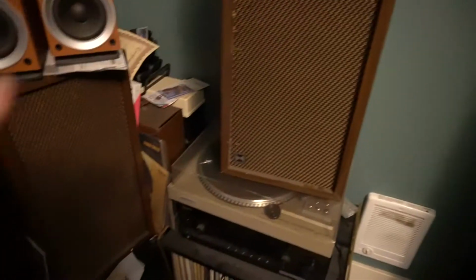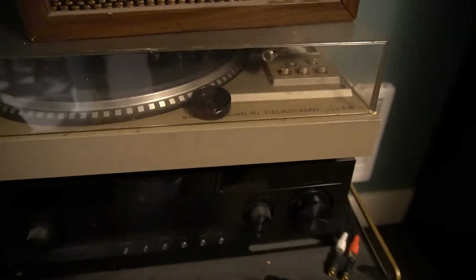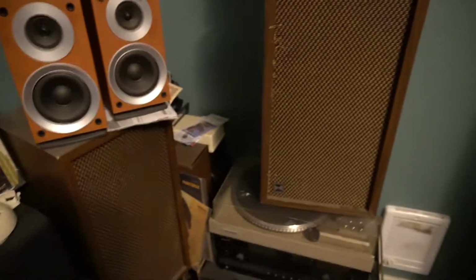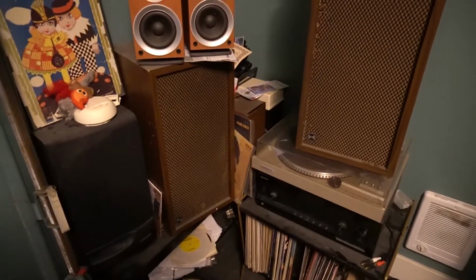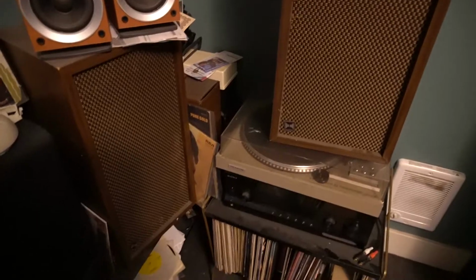I've got my stuff for my record setup, but I don't have the speakers and everything plugged in yet. This is a Pioneer record player. I think that this is the one I'm going to be using. It's a good one, but I just don't know yet because I have another record player up there, another record player over there. I've got a bunch upstairs and some still in storage. So let's get into my current record collection.